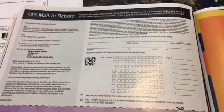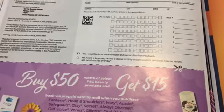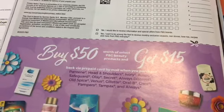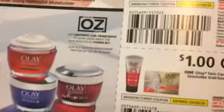A $15 mail-in rebate if you buy $50 and get $15 for free. That's interesting. Buy $50 and get a $15 gift card. Get you some Pampers and then send in for a gift card. Alright, so that's it for the P&G.